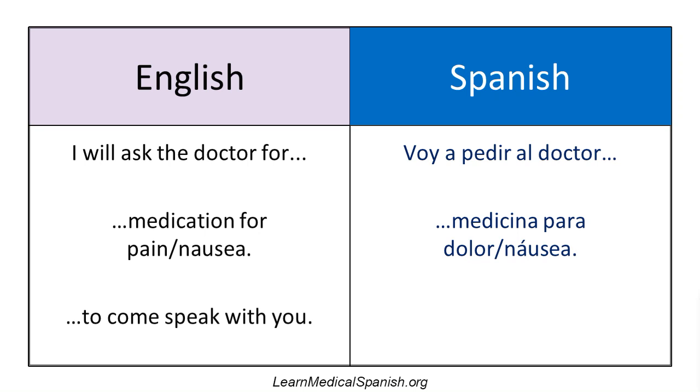And if you didn't like that translation of medication to medicina, there are other words that sound more similar, like medicamento, but it doesn't really matter which one you use. All right, so next, these are other things that you're going to ask the doctor for. Voy a pedir al doctor, blank, blank, blank. So another one is to come speak with you.